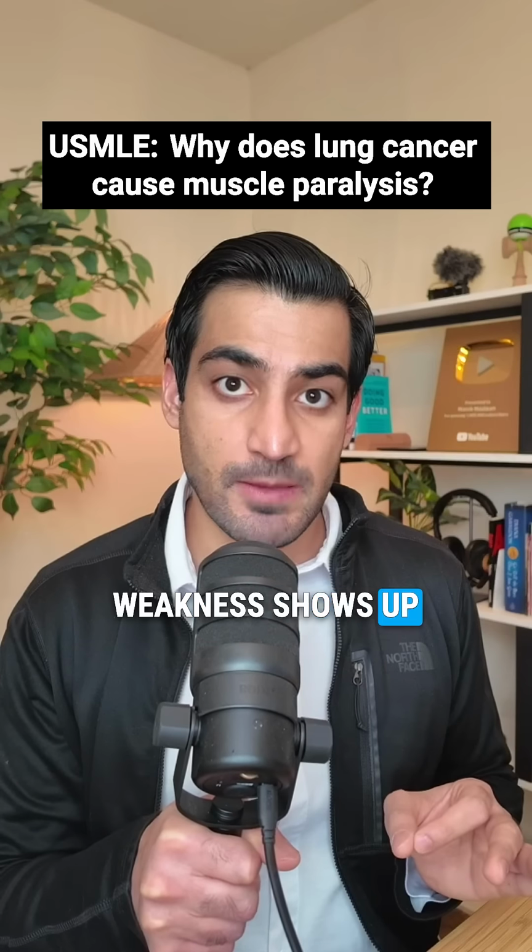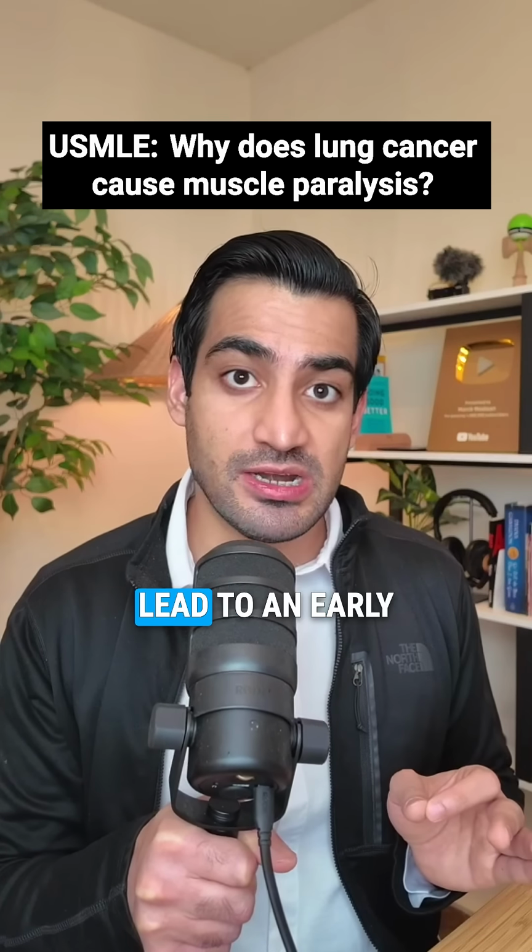In some cases, the weakness shows up before the cancer is even detected. So this syndrome can actually lead to an early cancer diagnosis.